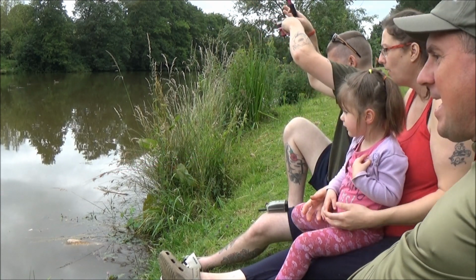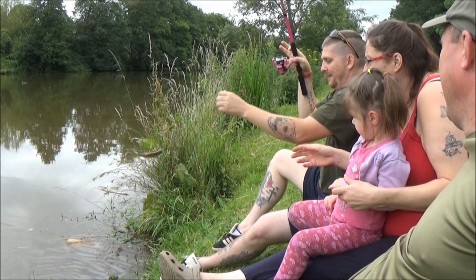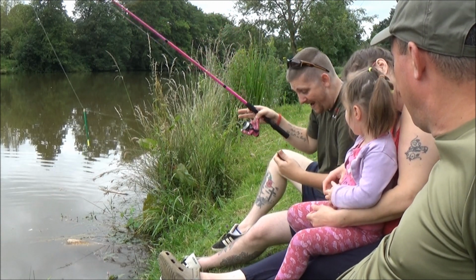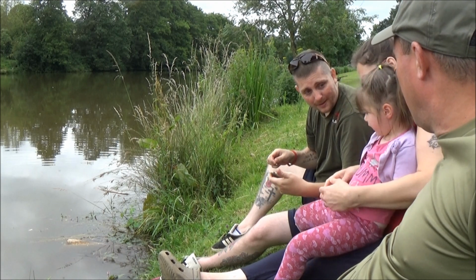Oh, fish on! Yes! Wow, Maddie, you casted this rod out. Fish on! Wow. There we go. Well, did you catch that one, Maddie? This is your fish. You caught this one? Only trouble is, he swallowed you up. Oh, I got it. There we go. There you go. Can I hold it now?